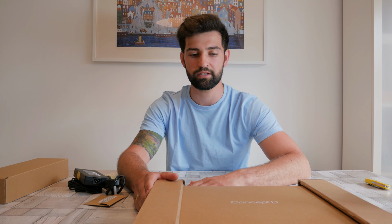First, HDD upgrade cable. So in a box with the charger, we've got this letter here. It says HDD upgrade cable.